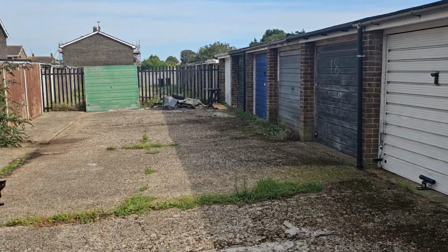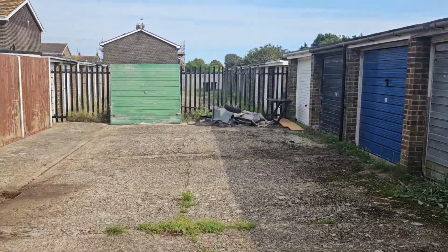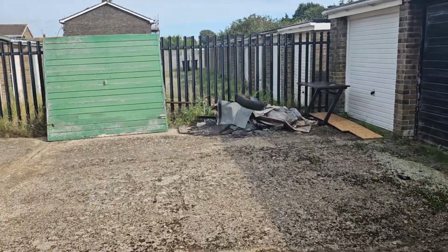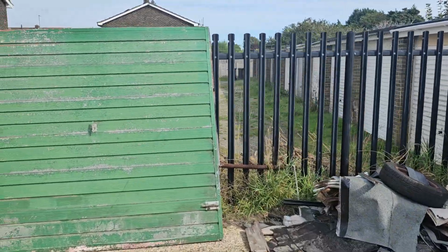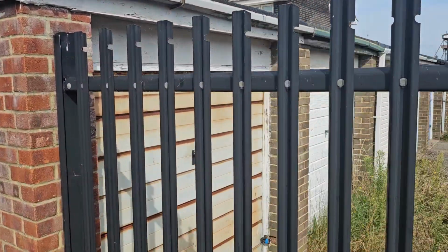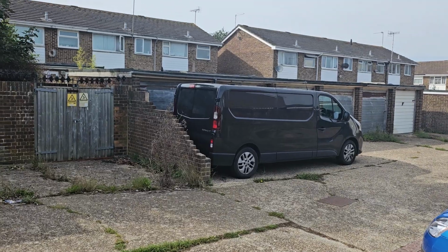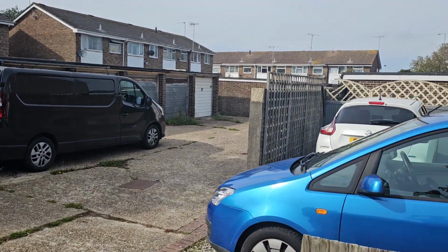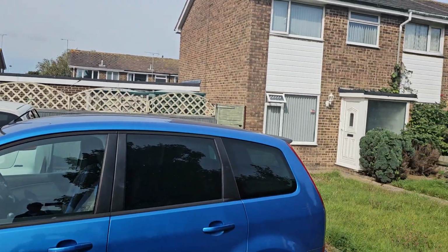And there appears to be some more garages past this palisade fencing. So I'm just going to have a little look down here. Oh, it's all fenced off. So I don't know what number that is around there. No idea. So I'll have a little walk round there. Okay, so there's more garages here. And this is next door to number 9 Coleridge Close.